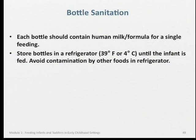For young infants, consider using 4-ounce bottles rather than 8-ounce bottles. Encourage parents to transport bottles in insulated, cooled bags, especially those with a freezer pack. Upon arrival at the child care program, bottles should be immediately stored in the refrigerator at a temperature of 39 degrees Fahrenheit or 4 degrees Celsius.